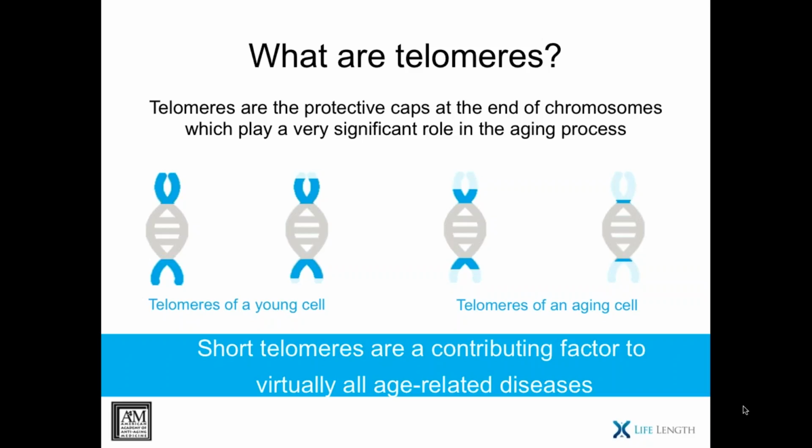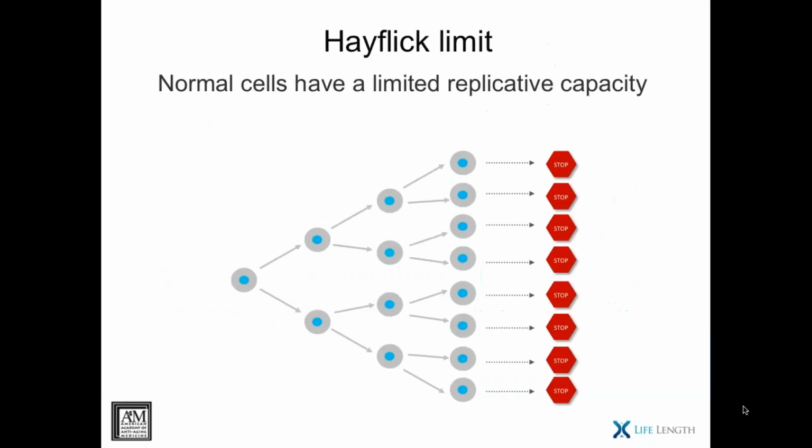And they are basically little snippets of non-coding DNA, T2AG3. And what they do is, with each cellular division, they shorten. But what happens is they are there essentially to protect that genetic material from mutations. However, once those telomeres get to a certain length, they stop. They go into replicative senescence. They no longer divide, and essentially that cell dies.